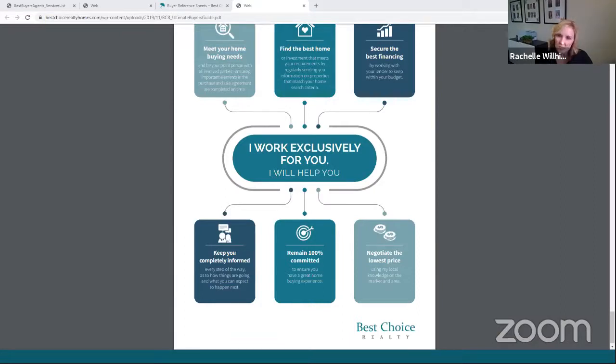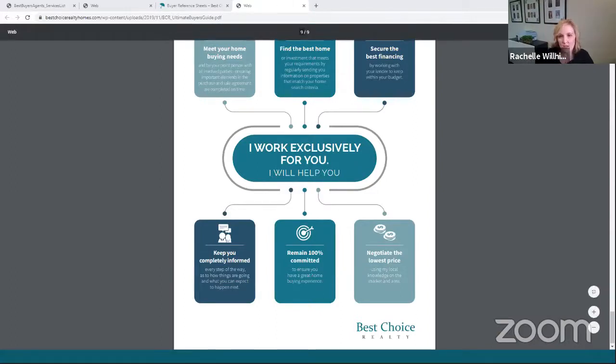The three of us, Sam, you, me, or the other lender, will keep you completely informed. Remain 100% committed. If you're not happy with my services, you can call my boss. I have a boss I report to. Her name is Rochelle Wilhite at Best Choice Realty, and she takes the service very seriously to make sure that we are all doing a good job at Best Choice Realty. And most importantly, I negotiate the lowest price. So I'm going to do a lot of research to help you understand and get the best deal possible. So like I said before, all of those services don't cost you anything, Candace.